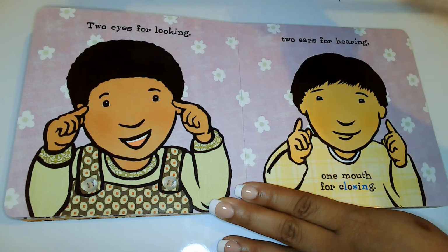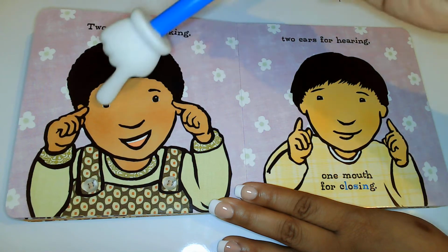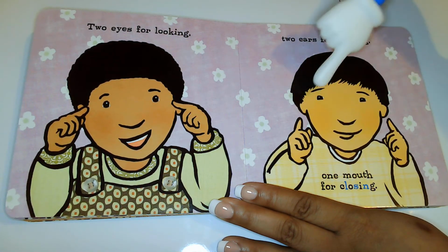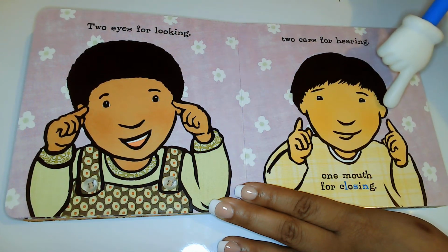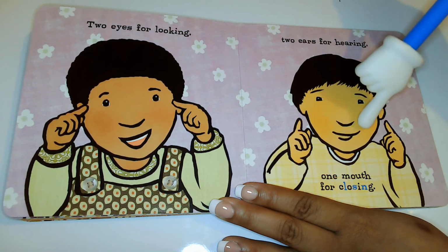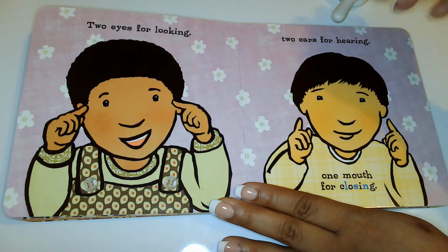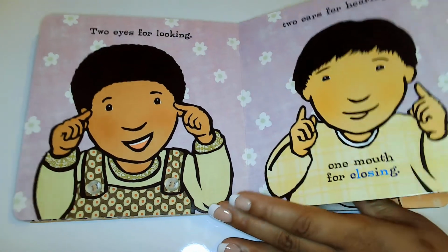So let's do this. Point to your two eyes so I can see that you're looking. Great job. Point to your two ears so I will know you are listening. Great job. Now the last thing you're going to do is close your mouth. Close your mouth just like this friend right here so I will know that you're ready. Look at you go. Great job. Turn the page.